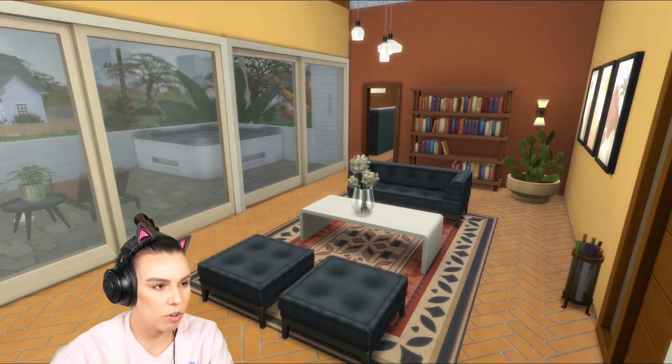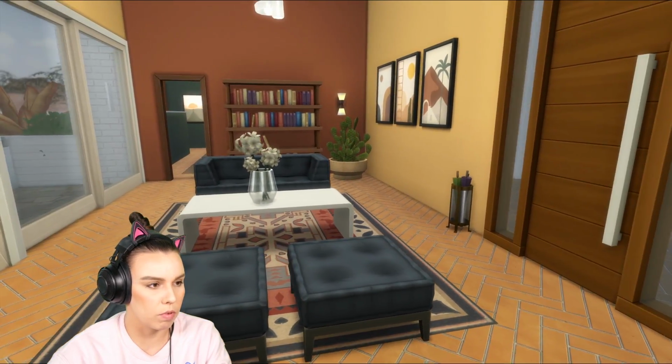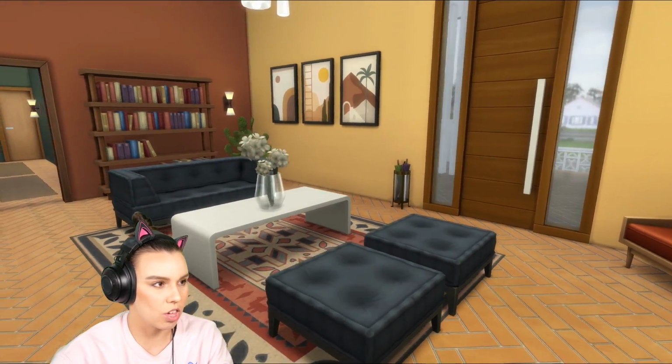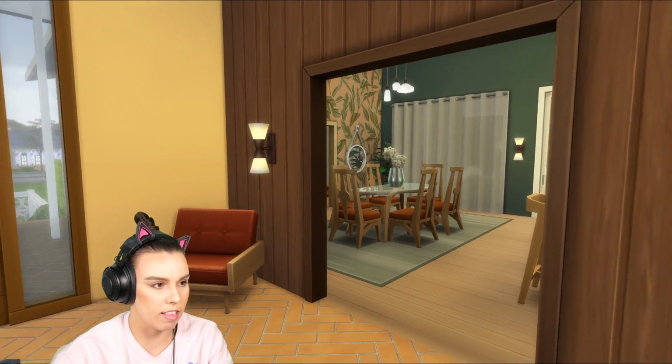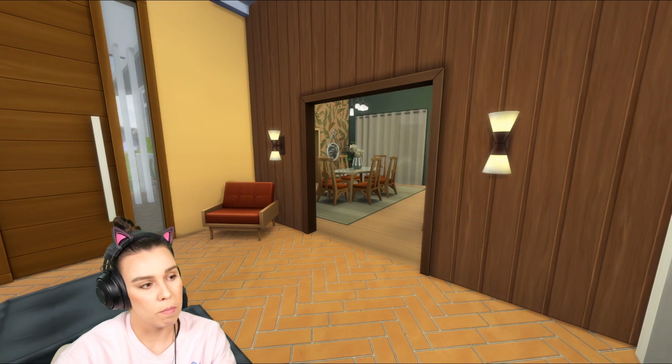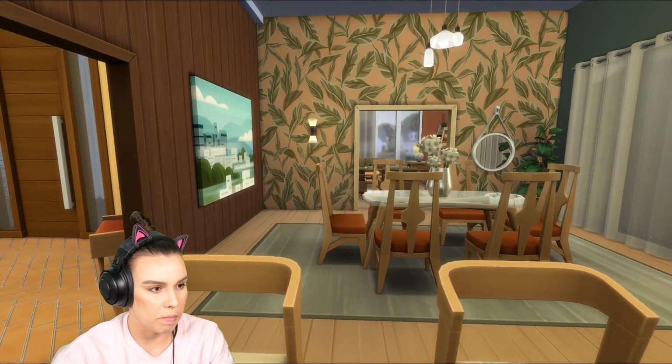And then this room, I didn't actually show in the footage, but this is like an entrance room with a nice couch from that backyard pack. A few frames that look nice. And I actually put the dark brown walls in here and some sconces from Get Famous.